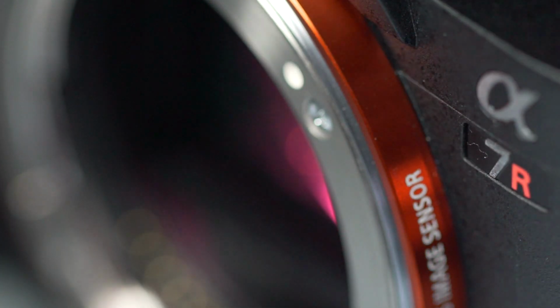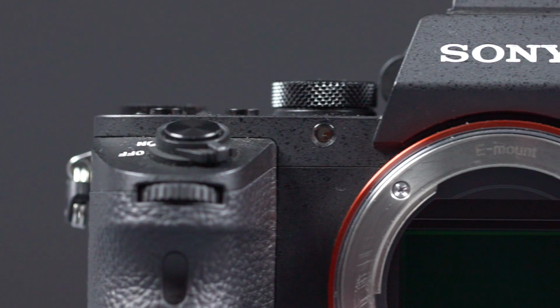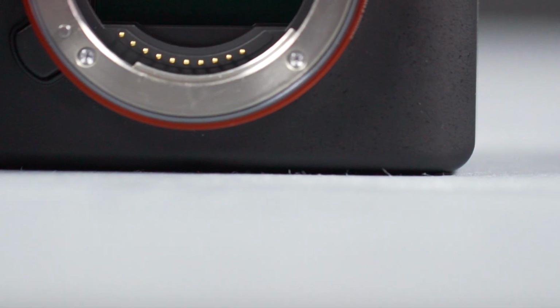Now, if you're someone who's more serious about video, I would say definitely go with the A7S Mark II. Like I mentioned before, it's not the best for photo. This thing is a monster of video, just like the A7R Mark II. The lack of phase detection autofocus points and megapixels is not really ideal for photography this day and age.